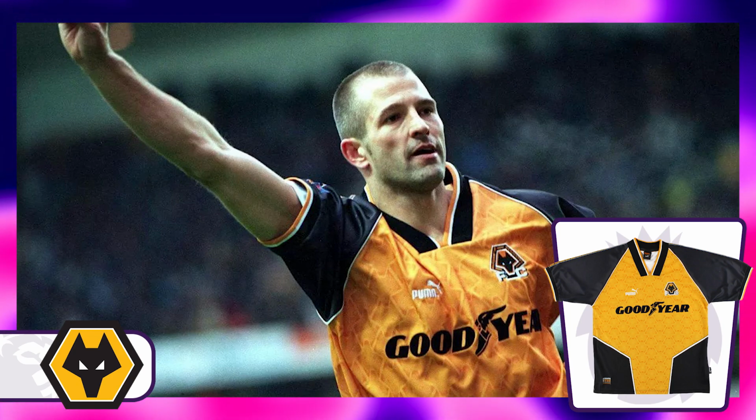The 96-97 season was almost a good one for Wolves fans, but they lost in the playoffs, failing to reach the Premier League. The 97-98 season was also not great, as they slumped to 9th place, but did do better in the FA Cup, getting dumped out in the semi-finals. But yeah, the shirt design is brilliant.